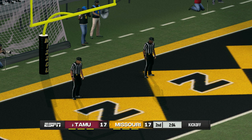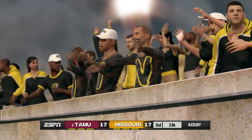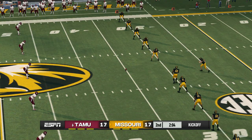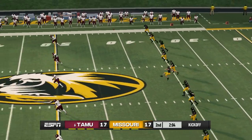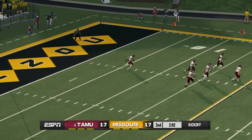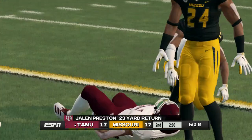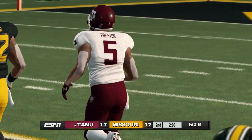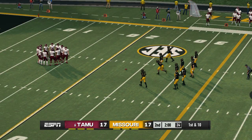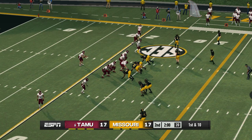Brad, I thought the offense did a really nice job of mixing up the play calling on that drive. I thought the defense was on its heels most of the drive because of the versatility of the offense. Missouri kicked this one off. Preston from the one. Brought down at the 23-yard line. This is the point in the game where you don't want to make any mistakes that give the other guys a reason to feel more confident going into halftime.